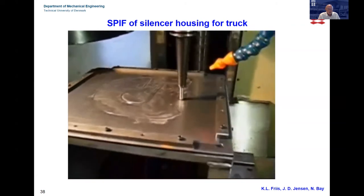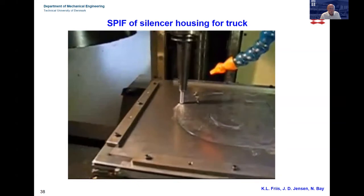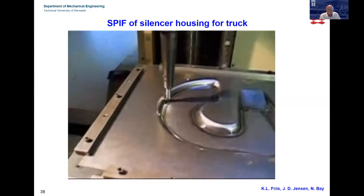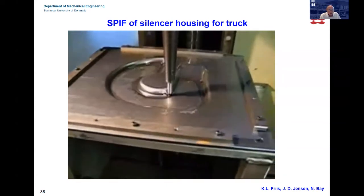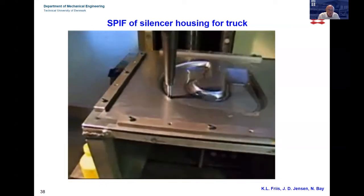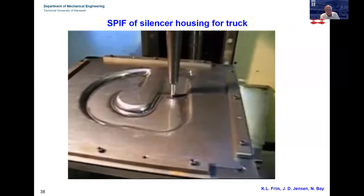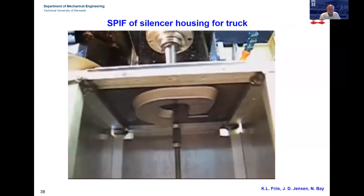So the sheet is clamped in a rig, which is moving according to a numerically controlled XY table. And here we have the rotating pin. This is difficult to produce in stamping because of the slope here, so that when you try to stamp, initially you have very small contact area between tool and workpiece, and this will lead to cracking.